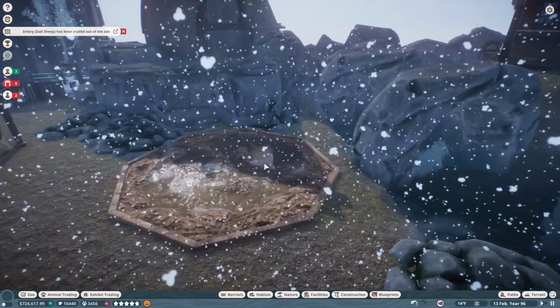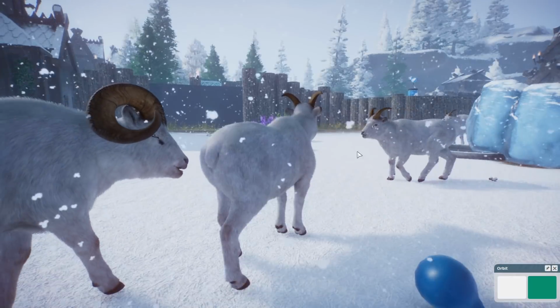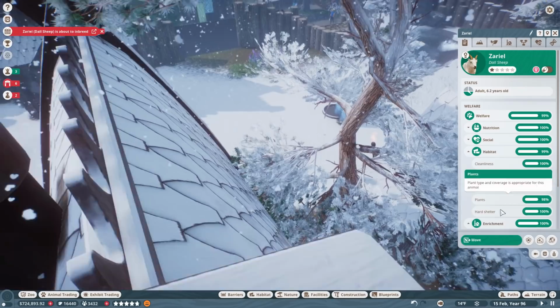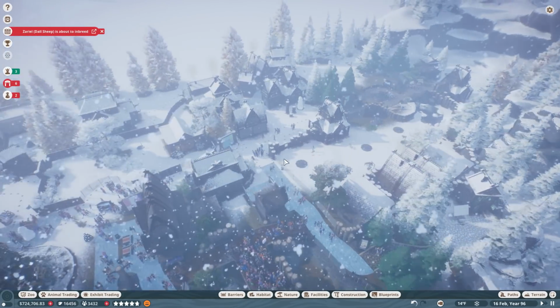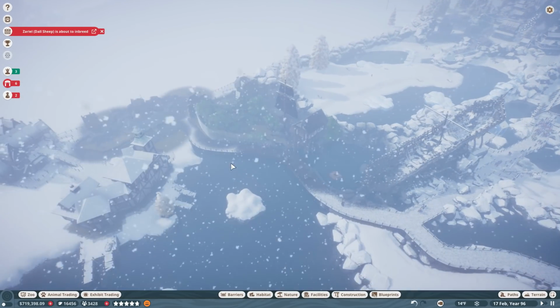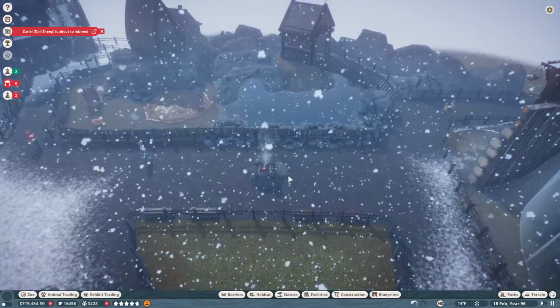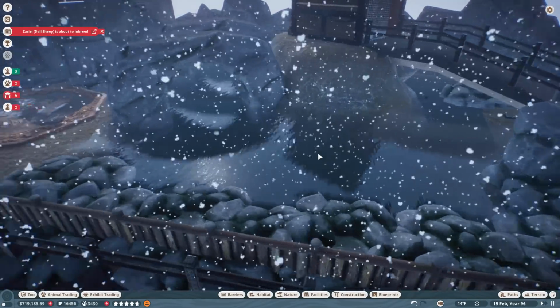Now we have our little dwarf caiman. It's the middle of a blizzard, so we might want to... Zariel! No. You're out. There we go. Because you are not gold level either. Our sheep are interbreeding like mad, but we're starting to get on top of that, so hopefully we'll be able to fix it. And then now we just need to wait for our caiman to be happy enough that they'll start having some babies too.